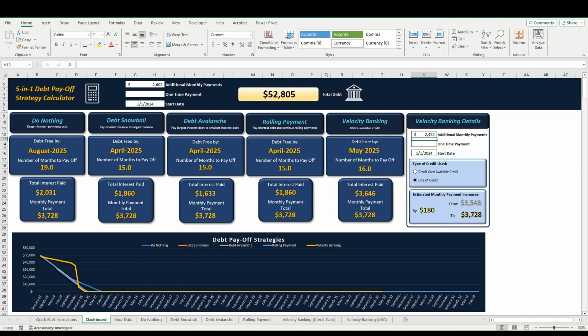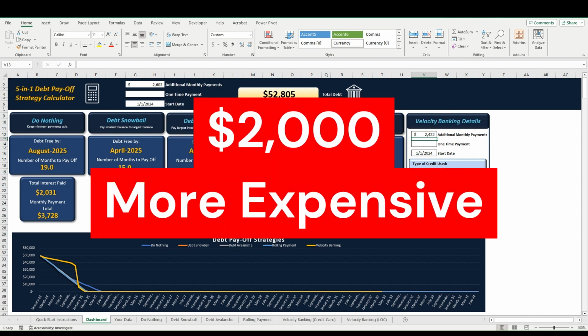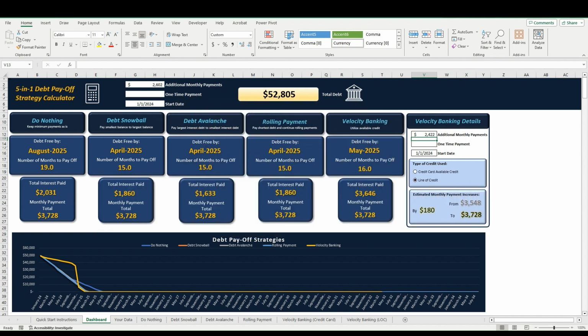That's a huge improvement. You can see all the monthly payments are the same at $3,728. But look how much time was taken off. Now we're at only 15 months to pay off both loans with the debt avalanche method at the cheapest interest cost. Velocity banking is only 1 month longer but over $2,000 more expensive. Yes, $2,000 more expensive. That's a significant cost just for using the line of credit.